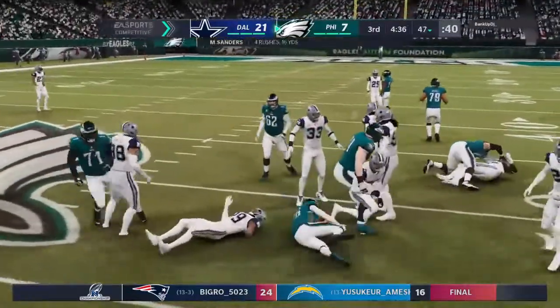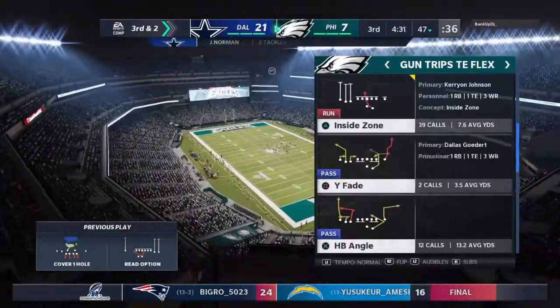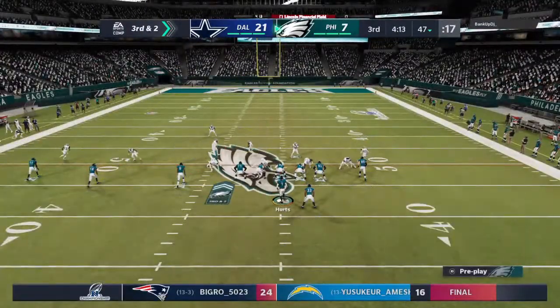And no room to maneuver there. Give him a yard up to the 47. Well, it's a tough time to get them established, but in my estimation, they've got to pick up the urgency here. They've got to get quickly in and out of the huddle and run off a bunch more plays.